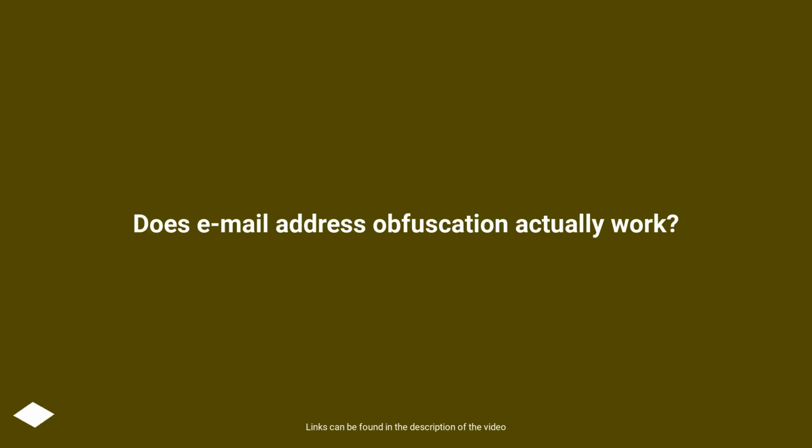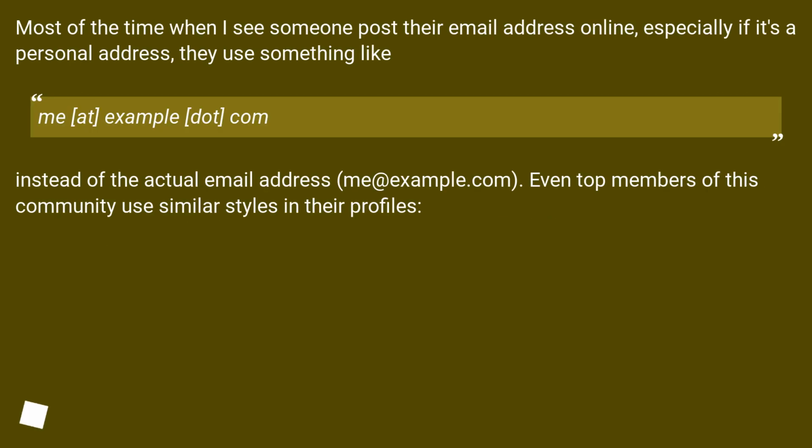Does email address obfuscation actually work? Most of the time when I see someone post their email address online, especially if it's a personal address, they use something like "me at example dot com" instead of the actual email address, me@example.com. Even top members of this community use similar styles in their profiles.